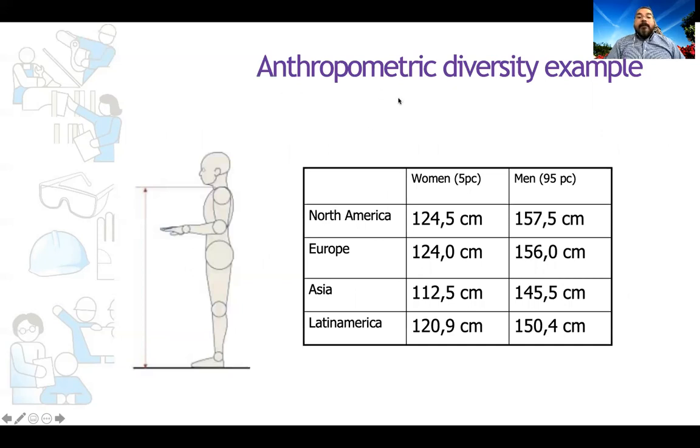This is an example: in North America, the height of a woman from the floor to the lower part of the neck, on average, is 124.5 centimeters. In Europe, kind of the same, but look at Asia, it decreases some 12 centimeters. And in Latin America, the difference is smaller, but there is still a difference. The same happens with men.